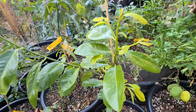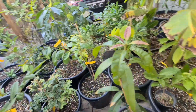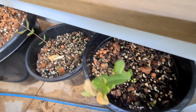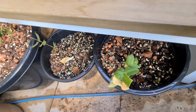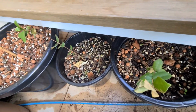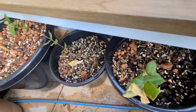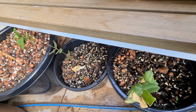This one here, another black sapote, chocolate pudding fruit. These ones here looked like they were suffering. These were actually in my original video as dead sticks. I since bought some new ones, and their name always escapes me until a few minutes pass. They produce a small cherry-like fruit.